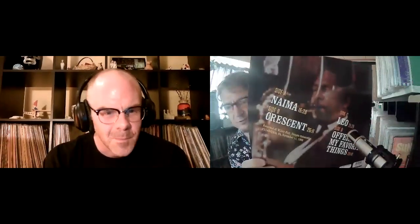As far as the gatefolds on Impulse, I think this is a good one. I like the blurred motion photo on the cover. I assume it was taken in a dark club, and they just couldn't get the shutter speed fast enough. Well, it was 1966. And on the back there's a close up picture. Great. All right, Dave, what you got next?